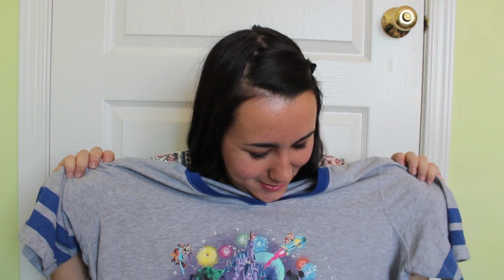And now, last but not least, clothes. So this shirt right here was my first purchase with my 40% off. I had been selling this in one of my stores, and I would just stare at it all day. I thought it was super cute, and it looked really comfy, so I got it. Actually didn't even buy it from my own store, though. I bought it at Magic Kingdom. So awkward, but that's okay.